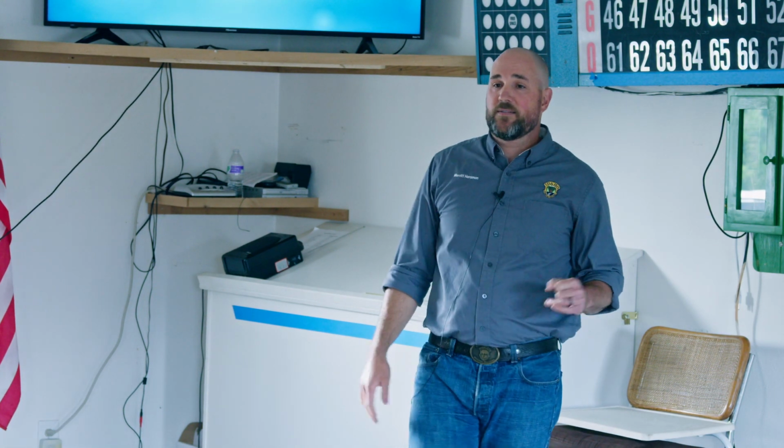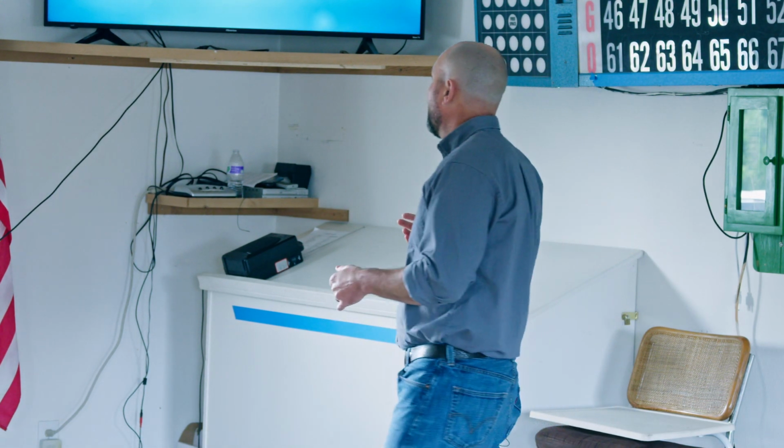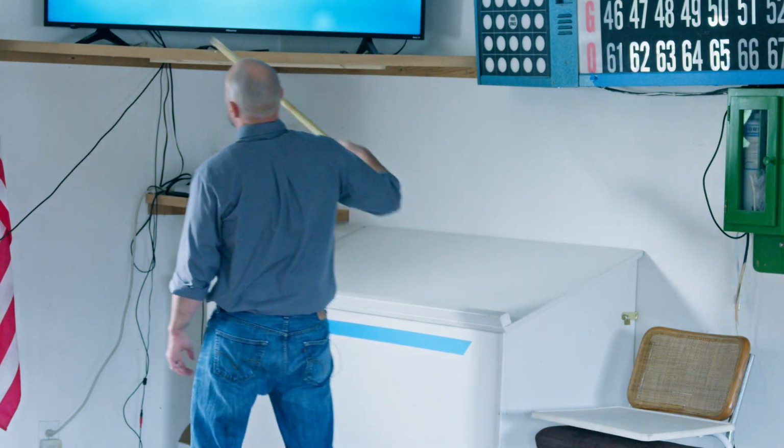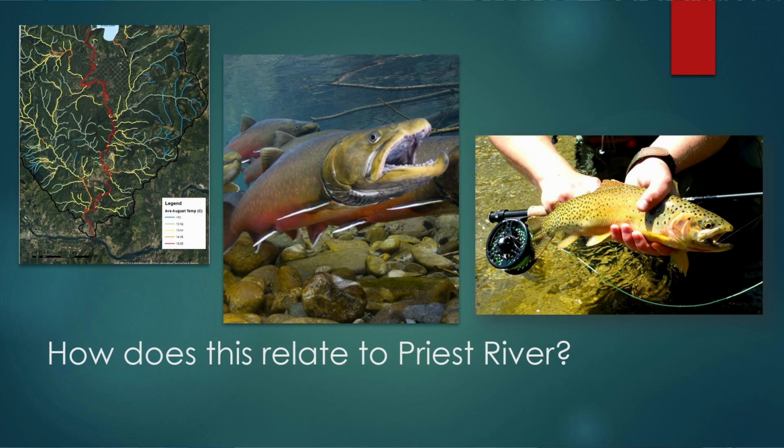So how does all this relate to Priest River? What are our concerns up there? First off, there's a map of Priest River, and here's the lake. We have concerns with the temperature of the water. 18 to 22 degrees Celsius is near lethal temperatures, or over lethal temperatures, for some of our native salmonids.